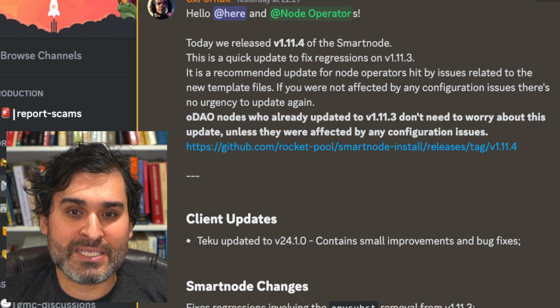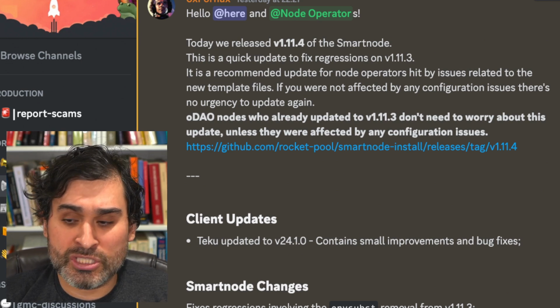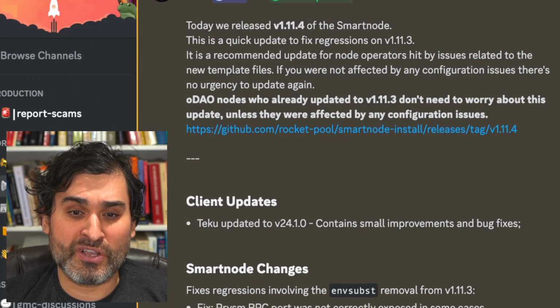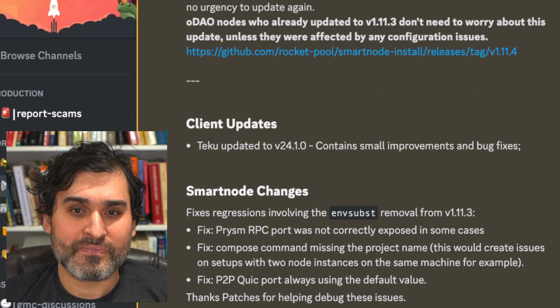So Fornax says this is a quick update to fix regressions on version 1.11.3. It's a recommended update for node operators hit by issues related to the new template files. If you were not affected by any configuration issues, there's no urgency to update again, but ORDA members who already updated to version 1.11.3 don't need to worry about this unless they were affected by any configuration issues. And then we got the same updates, just as a reminder of what was being updated.